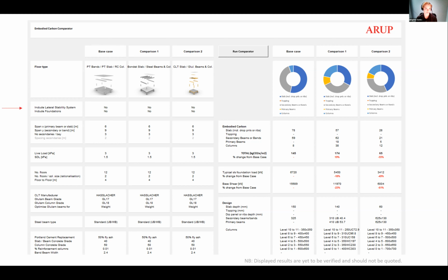The next option is just how in-depth you want your calculations to be. Maybe we'll just keep it simple for now and say no to these options. Here you define your span. So here we're looking at a 6x9 grid. You define your loads, number of floors, floor to floor height, and your materials. There's also a couple more input options that are below this screenshot.